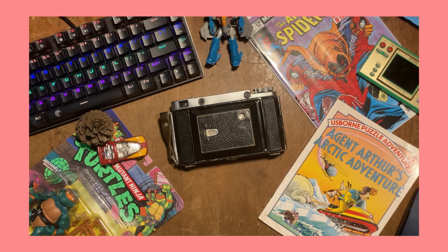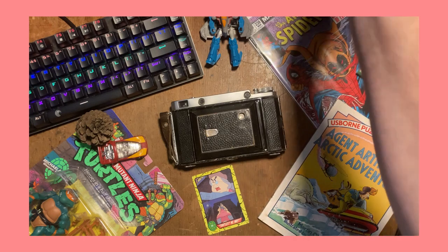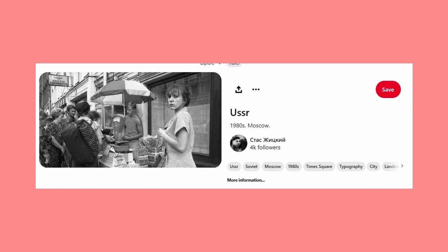Apparently, these cameras were used until very late in the 1980s by Moscow street photographers. So just think for a second. It's the 80s. Whatever conjures to your mind in the 80s, whatever's happening in Western culture, just imagine that at that same time in Moscow, street photography was being done by this camera. Let that sink in for a bit.